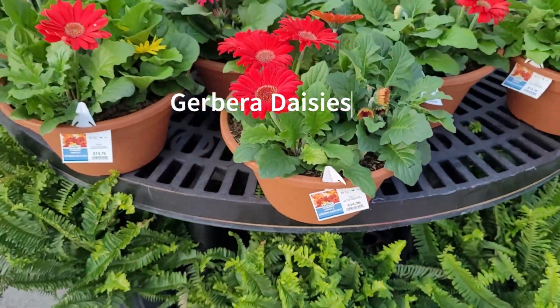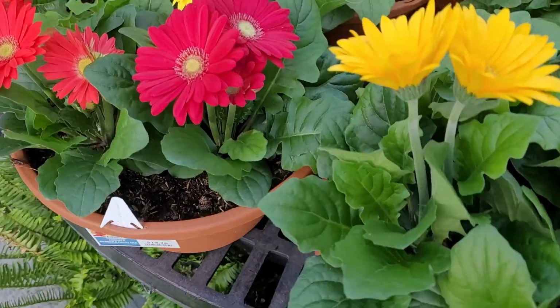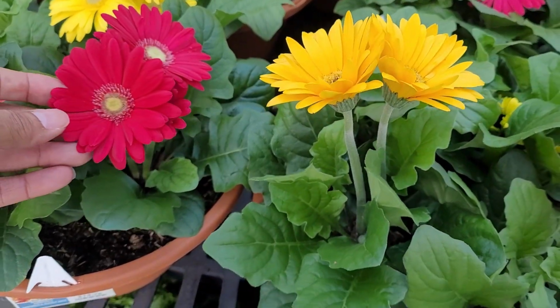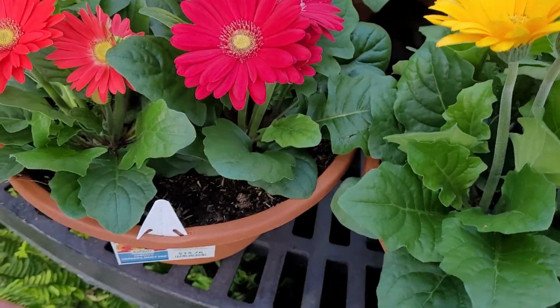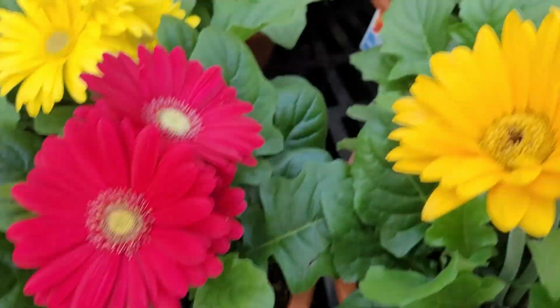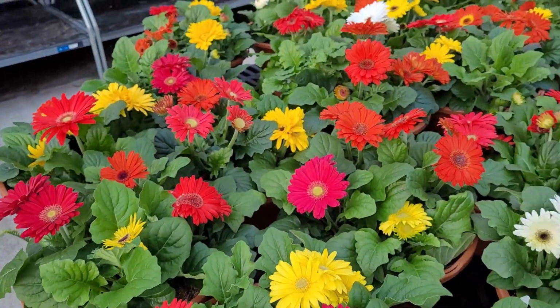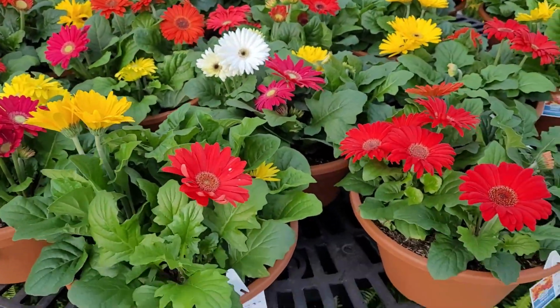I did plant gerbera daisy last year, so I can't say for sure in my growing zone 8 if they do come back or not. So we're going to find out in another few weeks or so to see if they make a comeback, and if not, then I'll let you know in a future video exactly how they fared out. But I've always loved gerbera daisies. My grandmother used to like them, and I like them too.